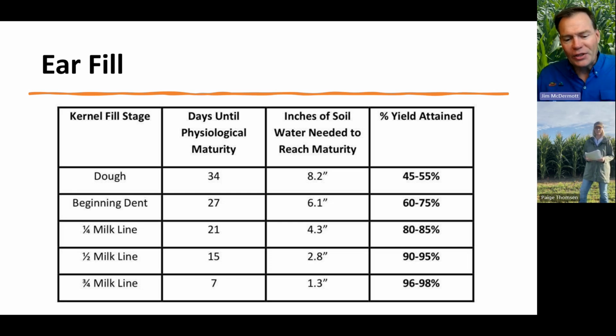But as you look at the chart, and this is something that the last few years, especially, we've been concerned about when we're in these dry scenarios, how much water it actually needs to finish. And if we're in the dough stage, we still need 8 inches to get it to the finish line. And we're sitting at about 50% of the yield that's been attained, between 45 and 55%. And then, of course, as we go on down the road, once we start to see dent, typically we're 4 weeks off or just under a month to get to that black layer. And then, of course, we've got a little bit more of our yield attained.